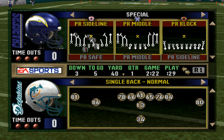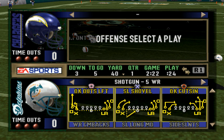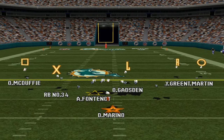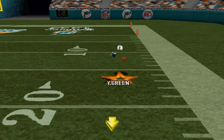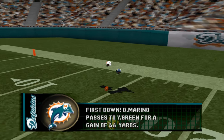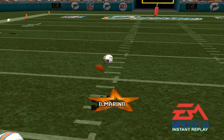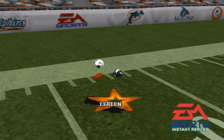Third and 5. Back to pass. Throws right. I'd like to look at that pass again. Watch the quarterback ignore the pressure and wait for his receiver to get open.